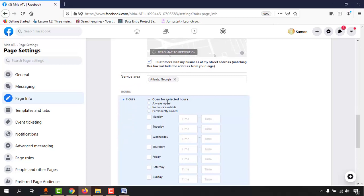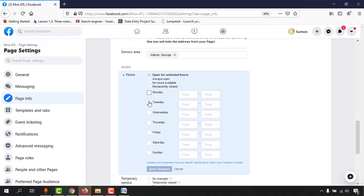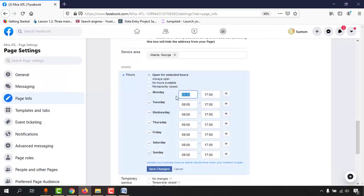And then we have hours: open for selected hours, or always open. Okay, so we are going to select open for selected hours because I have seen it somewhere. Okay, so hours are 7:30 a.m. to 8:30 p.m. every day. So we have to select each day. Let's go back here and select Monday, Tuesday, Wednesday, Thursday, Friday, Saturday, Sunday, and then we have 7:30 a.m. to 8:30 p.m. So let's do the setting here: 07:30 to 20:30, which means 8:30 p.m. Okay, so let's do the same thing for the rest of these days.